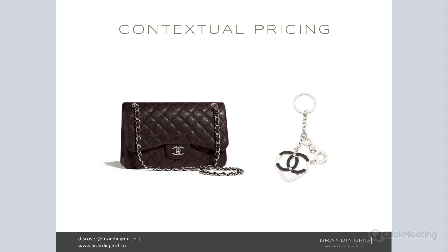Now, on its own, $400 for a keychain seems quite outrageous, right? You can get keychains at the dollar store, right? But when you compare that to the context of a $15,000 handbag or evening gown, that $400 keychain all of a sudden seems incredibly affordable, right? So this is pricing in terms of context, right? It goes back to that old analogy. How do you sell a $10,000 watch? You put it next to a $50,000 watch, right?